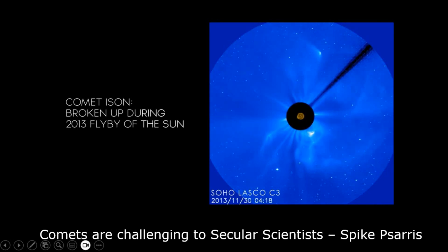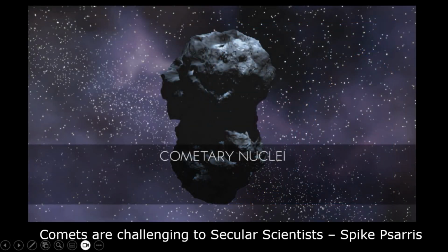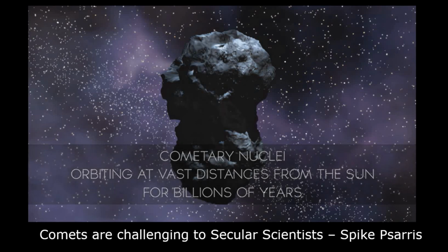Therefore, if the solar system were actually billions of years old, there must be a supply of new comets to replace the ones that are constantly being lost. So, secular astronomers believe that there are billions of comets, or comet nuclei as they're called, that are left over from the formation of the solar system. These nuclei orbit the sun at vast distances away. They've never been heated up by the sun. They've stayed out there, cold and frozen, for billions of years.